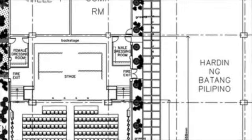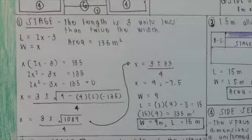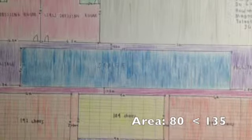With the expansion of the DDA, we realized that the stage was too small to really accommodate performances and talks, so we decided to make it bigger. The area of the old stage was 80 square meters. Our group had decided to expand the stage in order for it to accommodate bigger performances. For the new stage, it now has an area of 135 square meters.